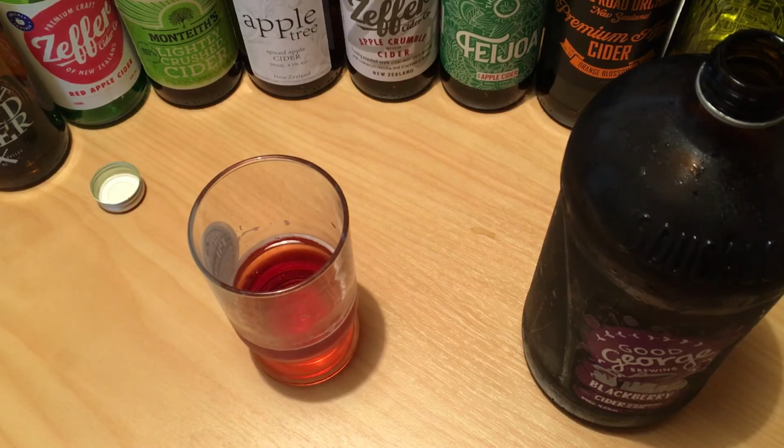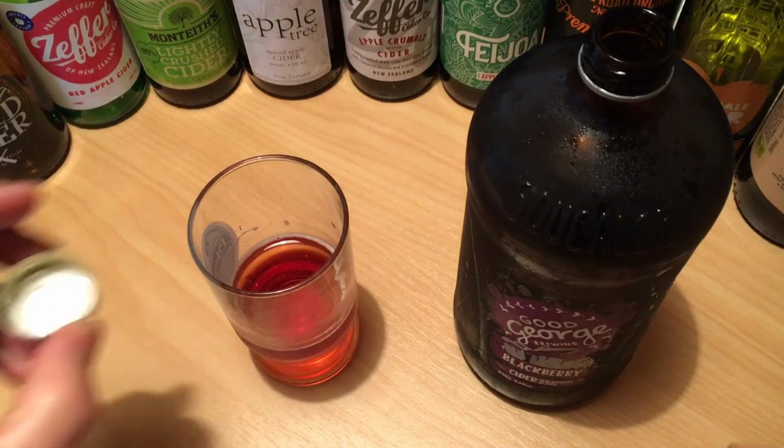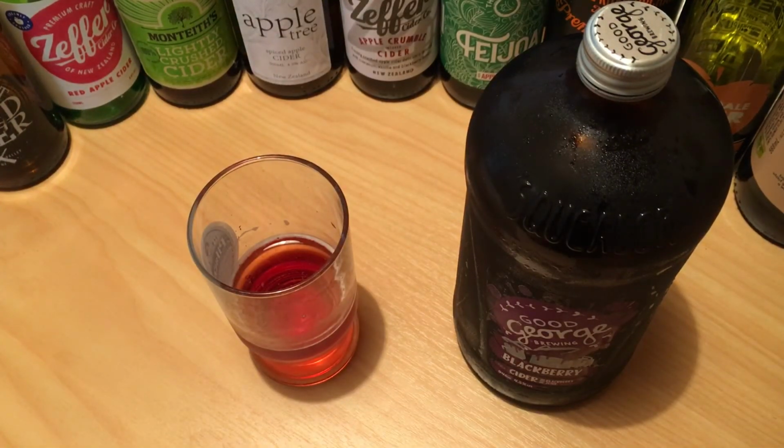I'd probably prefer it slightly tarter, so fermented out slightly more, or perhaps with a tart apple. But overall, this is excellent, and I could easily drink this another time. And of course, with one of these squealers, you can always put the lid back on and save a bit for another day or to share with a friend.